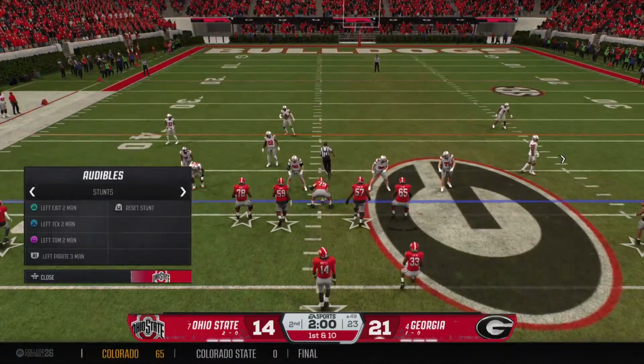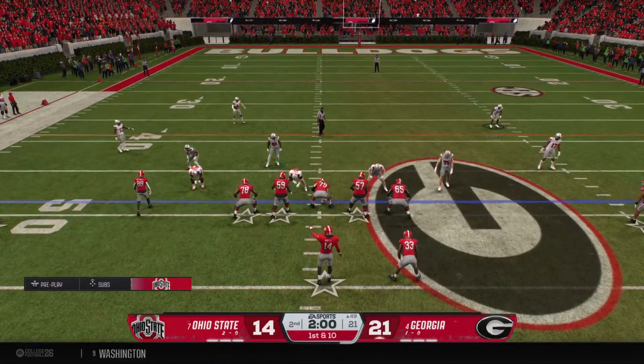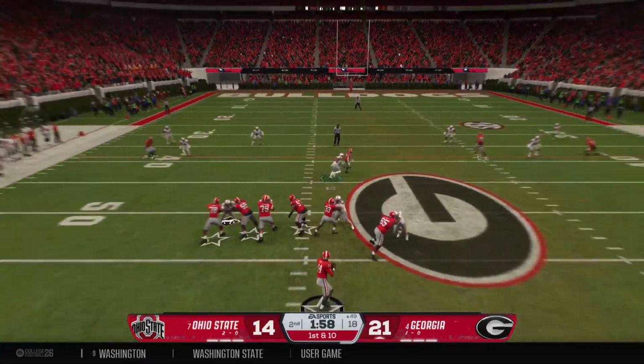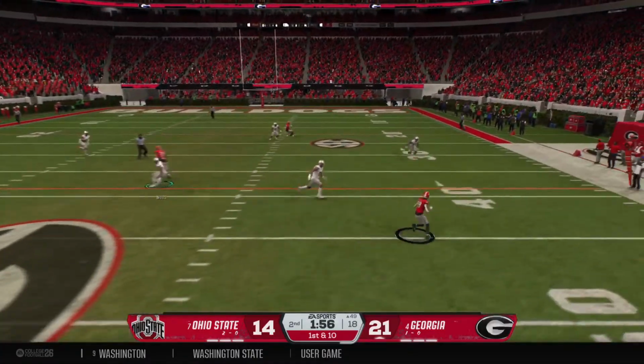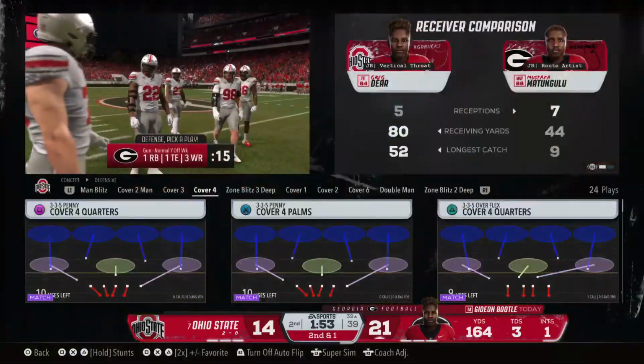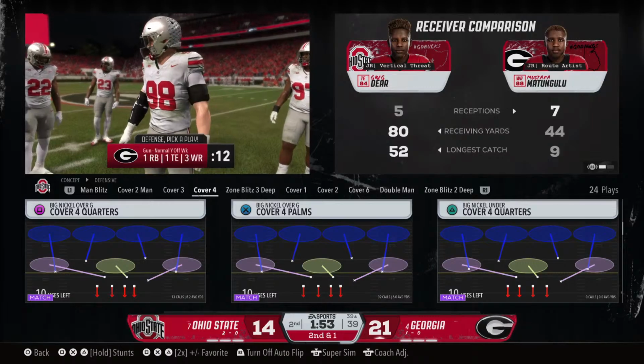So here we go. First play of the drive, under 2 minutes before halftime. Off the play fake, looking to throw. The receiver grabs it. They make the tackle, but not before a solid gain on that pass.